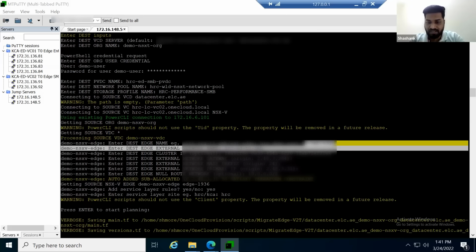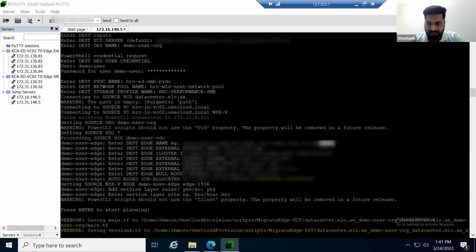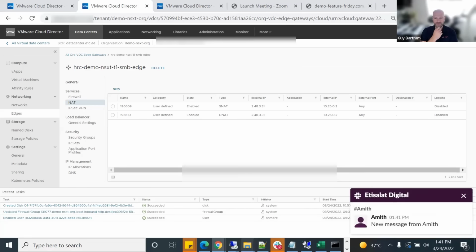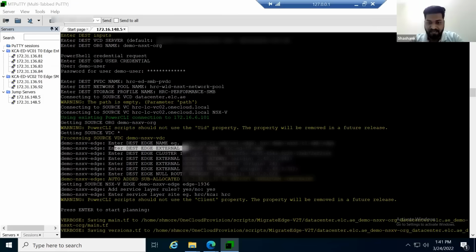So I need to give the name. The script will create it. Now, here I need to provide what is the external network. In the NSX-T world, we call it a T0 gateway, and in vCloud Director, the T0 is nothing but an external network. So we already have this external network ready. So I just need to provide the name of that external network.